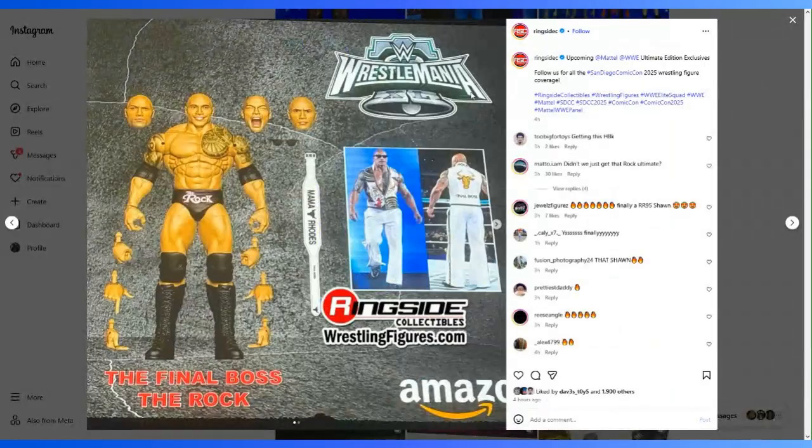More Ultimate Edition figures. This one's Amazon Final Boss. Mama Rhodes on the belt. He's got his slightly askew version of the Bloodline symbol there. That's cool. I've already got a Final Boss figure, but I'm fine to get this one added as well. That WrestleMania was one of my favorites, so it's all good to double up here.